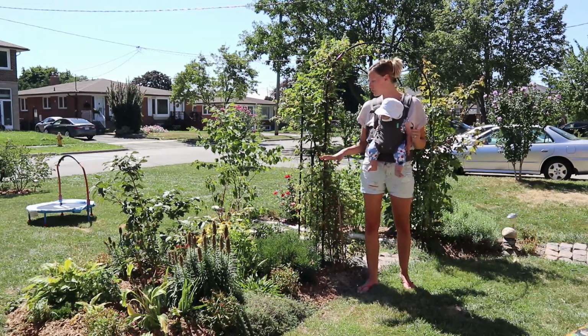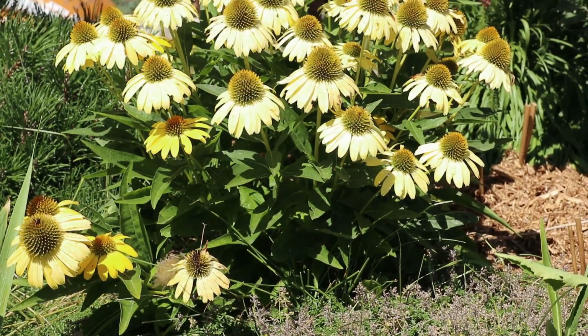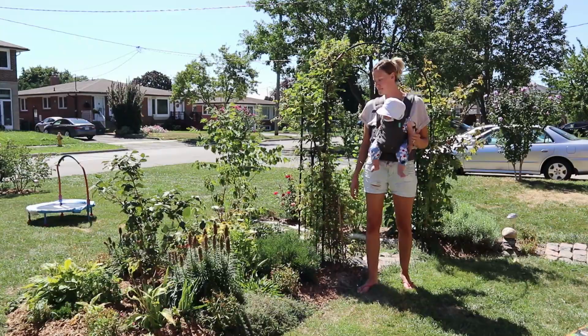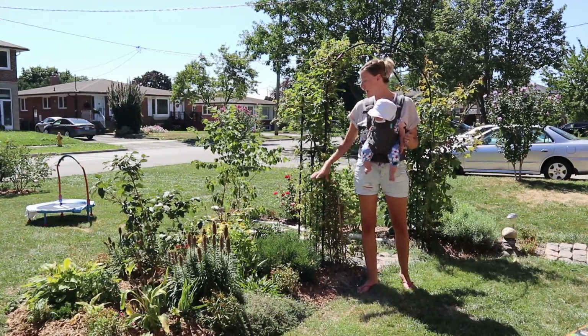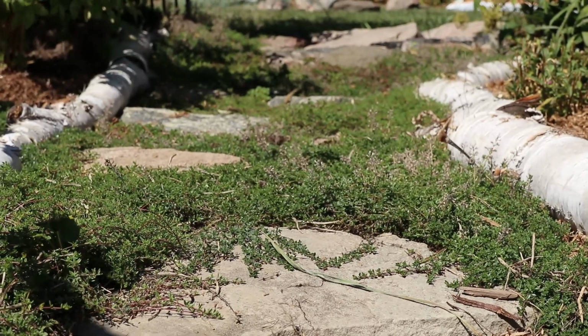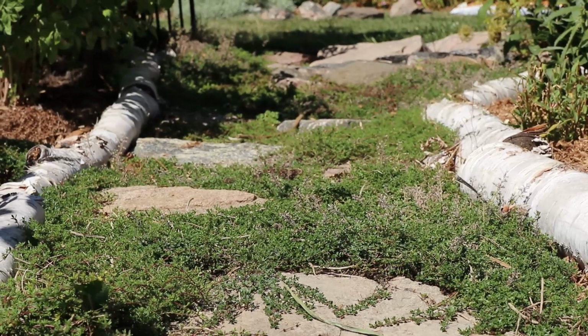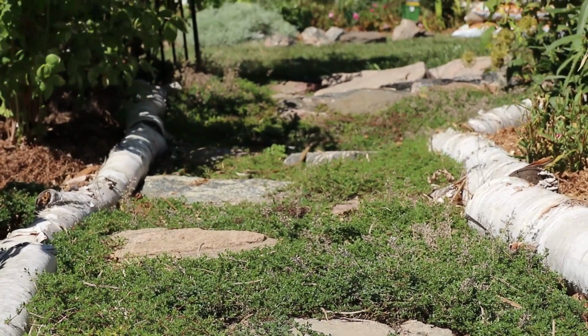But the coneflowers are doing great. I cannot wait for the echinacea to come in here and really start to give it some height. And then all of the thyme has really been filling in. Actually, in my walkway over here, I've had to come in and keep trimming it back around the stone because it's loving this weather. It's just been thriving.